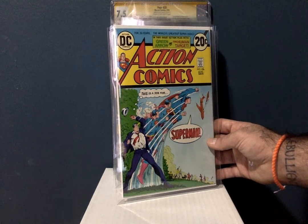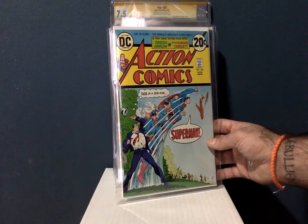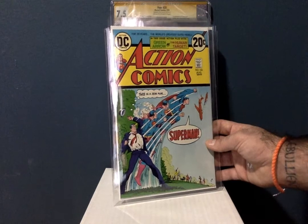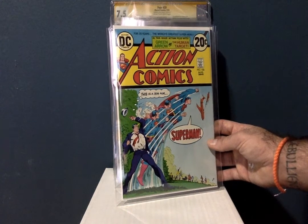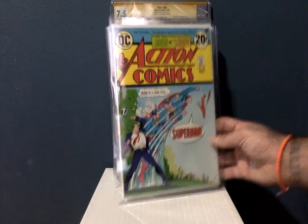It's just a great comic, and I was happy to get this. Been wanting it for a while, and this is about a 9.6, a 9.4. I'm conservative. I give it a 9.4, but 9.6, I can see it. Really happy to have it.